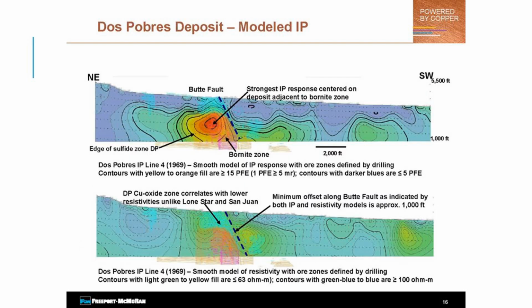Another example from the district is the Dos Pobres, and essentially the IP models exactly where the Dos Pobres deposit is. The Dos Pobres deposit is unique in the district in that it has quite a bit of bornite associated with it as well as gold. And it has been offset by the Butte Fault. And that shows up both in the IP model we did and in the resistivity model. You can see that offset really well in the resistivity model and almost gauge what the offset is, which is about 1,200 feet or so.